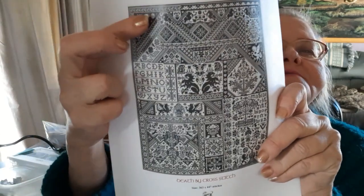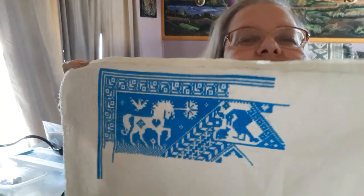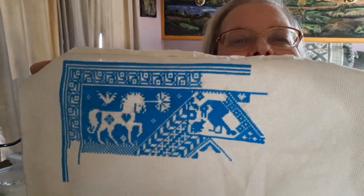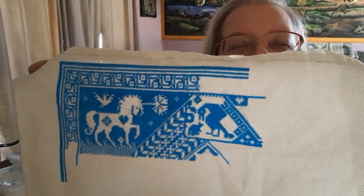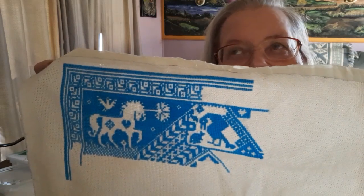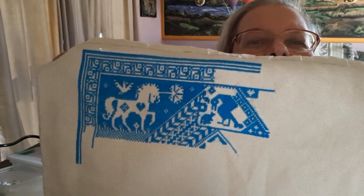So, let's see, we're in this corner over here. So I've started this diamond thing over here. So you'll see, I worked a little bit on it earlier in the week. And it's all wrapped so that it doesn't go anywhere. So I'll just have to show you this way. So, it's getting there. Little by little, and I'm using 996 DMC. I bought 24 skeins plus of this. So we'll see how well that goes.